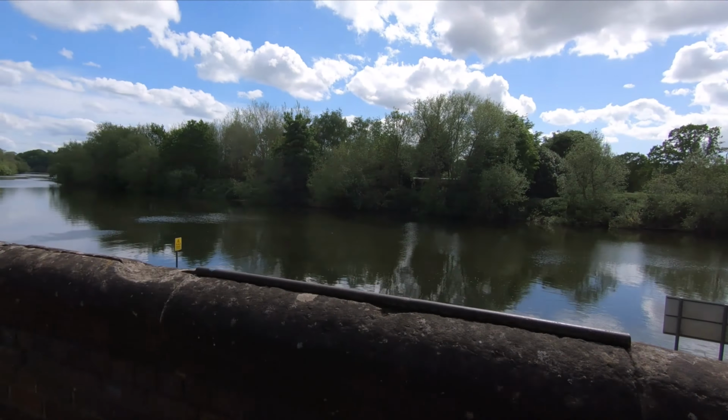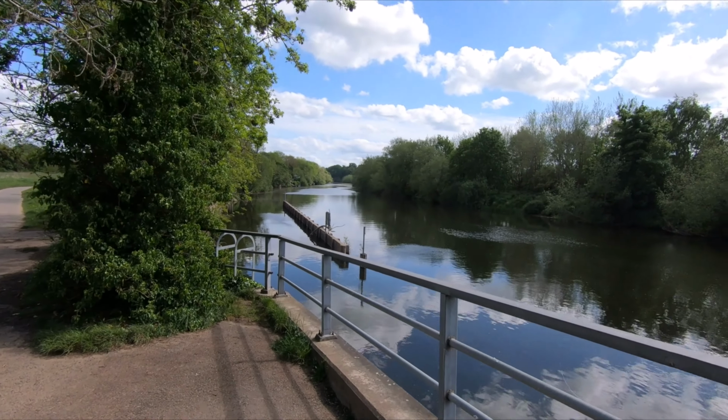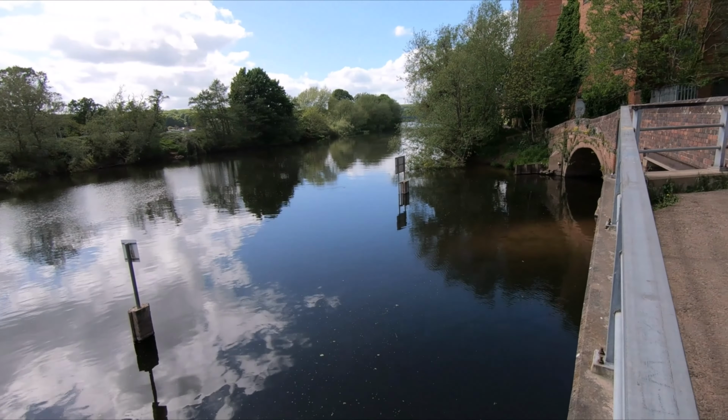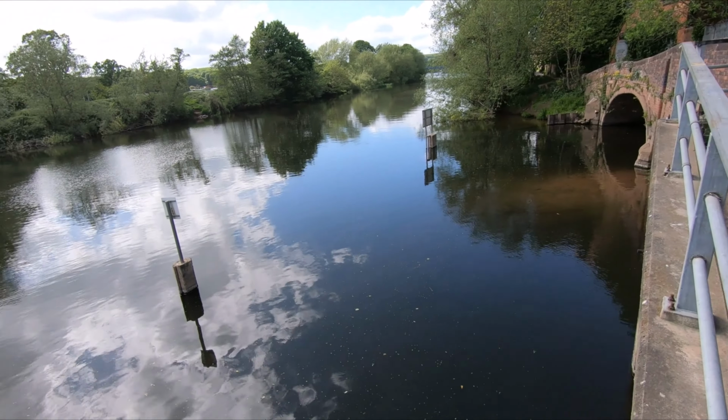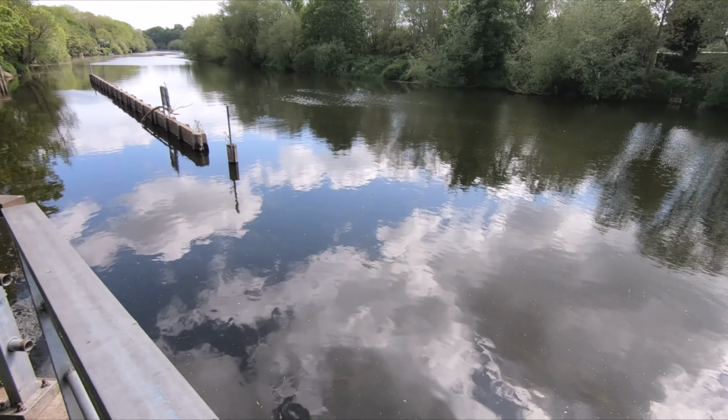And then it just goes on to some fields. And then you've got some houses just downstream to the left. And there we go. So I'm presuming that building's something to do with the stumps in the river here. So I'm guessing it's something to do with the river.